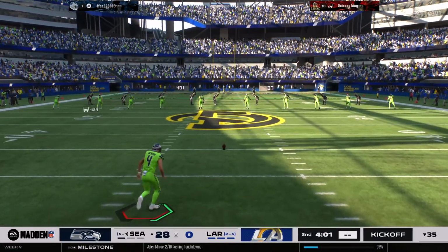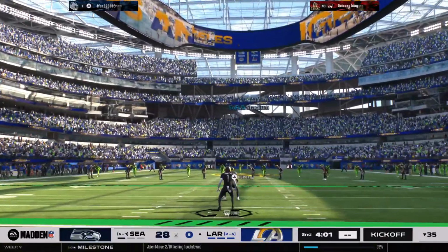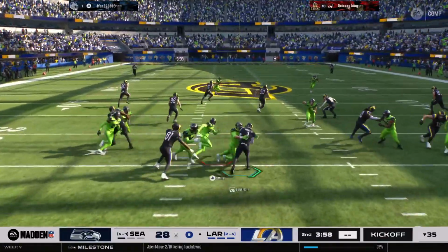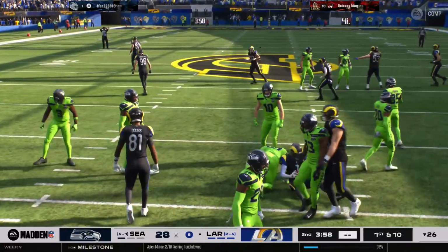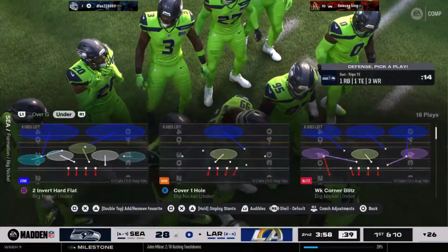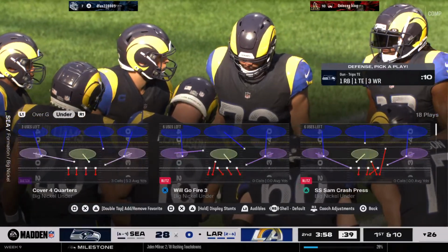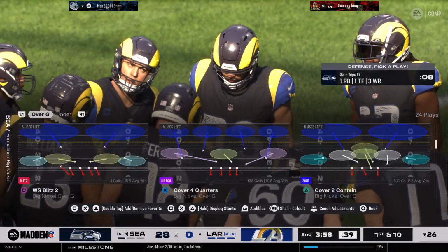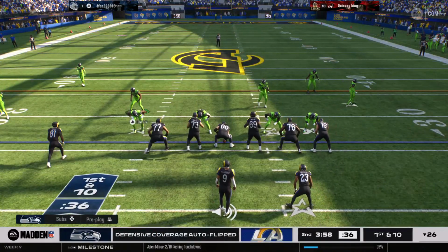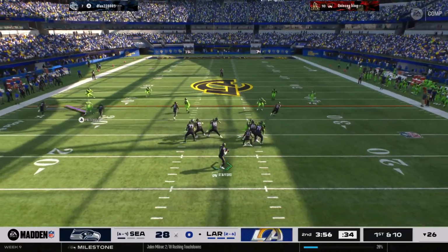On now is Dixon to kick this one away. Starting from the 5, and he's brought down just beyond that 25-yard line. They take over 1st and 10 at their own 26-yard line. Offense into the shotgun set as they line this up. 1st and 10.